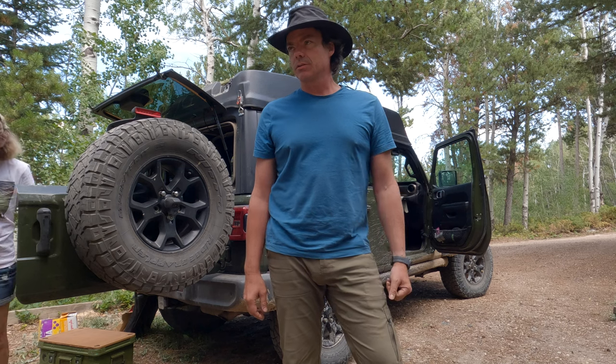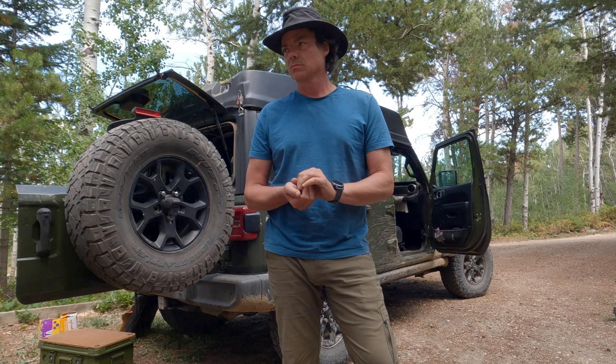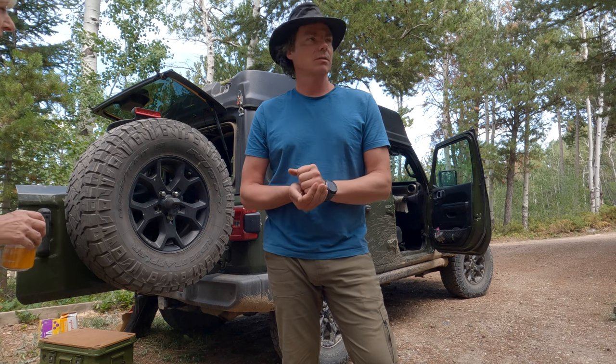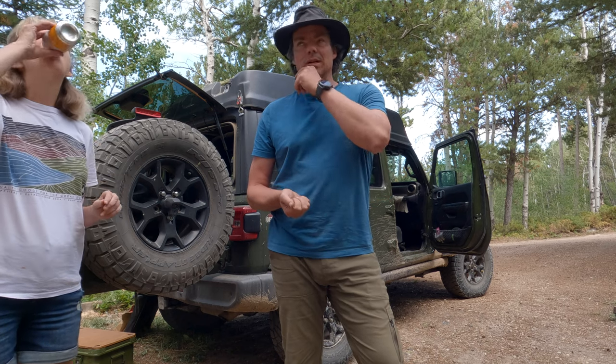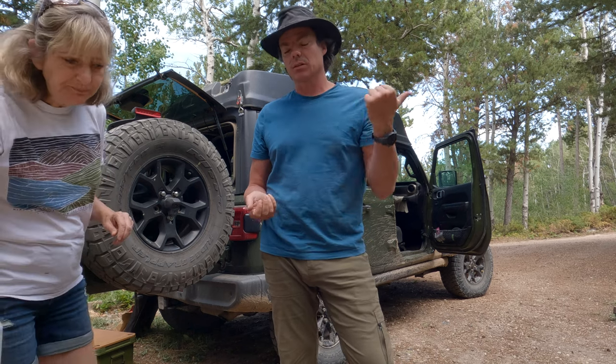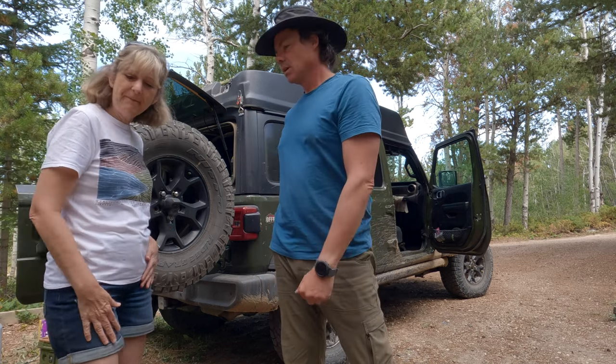Just starting to get onto the Shirley Mountain. Is that what it's called? Shirley Mountain, yes. Coming from the north, going south. So it looks like it's going to start getting into that rocky section that the guys talked about yesterday. And really pretty. So we're going to go ahead and air down.